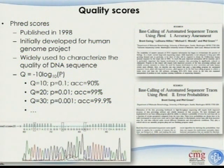So often we use Q equal to 20 as a rule of thumb. Q equal to 20 means the p-value is 0.01. That means that if I sequence 100 nucleotides, by random I will have one mistake. All right, I don't know which one, but I will have one mistake. So that is what the base call quality really means.